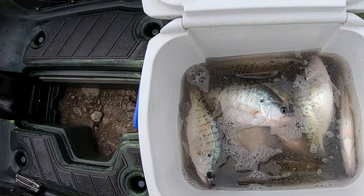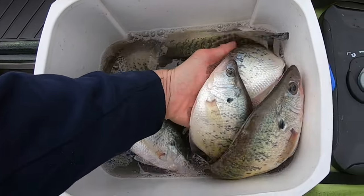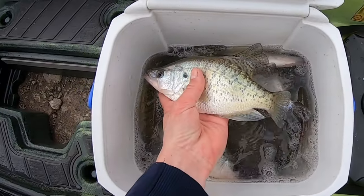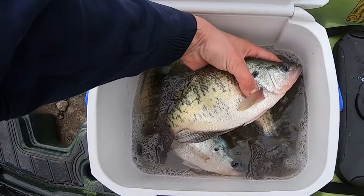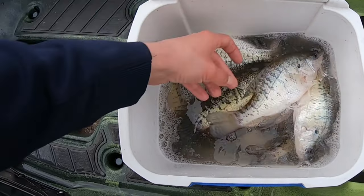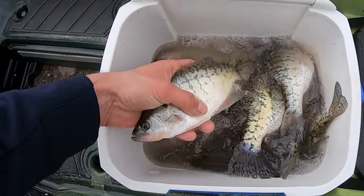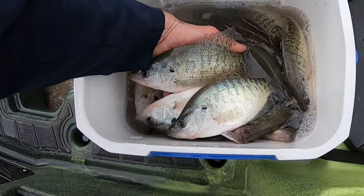Well, I got a pretty nice haul for 4 hours of work. I got 15 nice crappies in here. Most of them are kind of this 9 and 10 inch size. And then I got a few of these really nice, probably 12 inchers. But like I said, most of them are just a nice filleting size, nice eating size. These guys are going to fry up really good. They're going to taste great. No real giants in there, but boy, what a fun day.